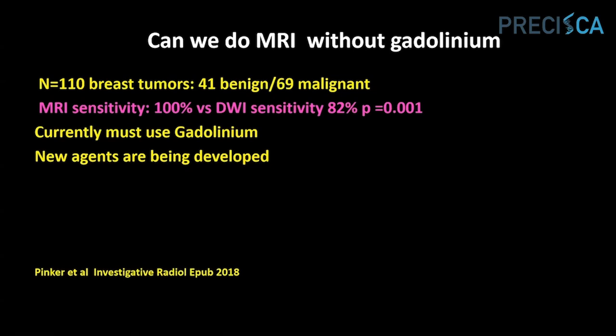Another possible approach is to try to do MRI without contrast. We looked at 110 breast tumors, 41 benign and 69 malignant in our patient population. And we demonstrated that you could see all the cancers when you use contrast, but if you don't use contrast, you only find 82% of them. So you would be missing 18 cancers per 100 women if you didn't use the contrast. So therefore, currently, one must use gadolinium until the new agents have been developed. Eventually, we may be able to do better with MRI techniques without contrast, but for the time being, get the contrast and get the screening exam.